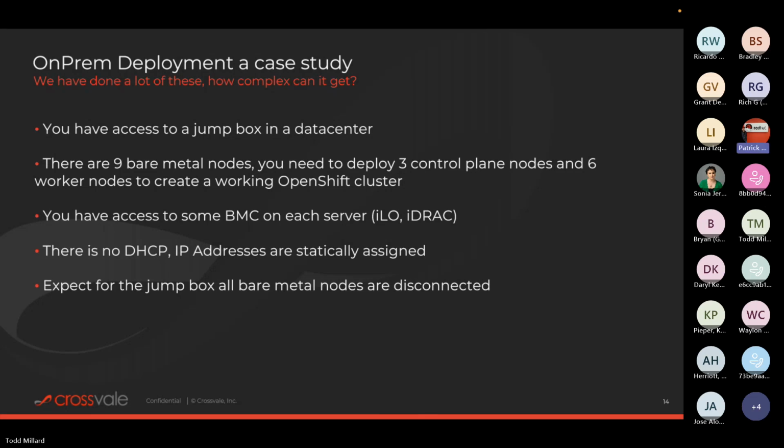But before we can trigger all of this, we're in a disconnected environment. We've no access to the internet. We've no access back to Red Hat to get all of our install images. So what do we have to do? Well, we have to build a registry that will house all of our container images. So we build a container registry. We mirror all of our release images into that registry, and now we're ready to go.